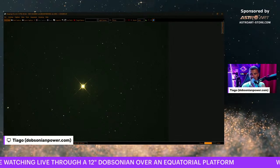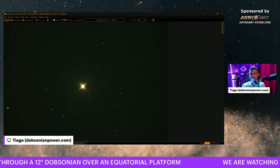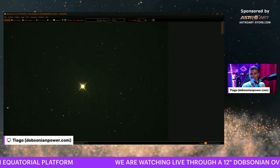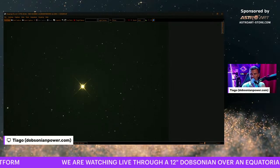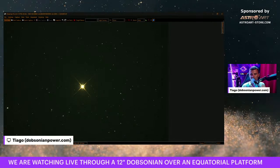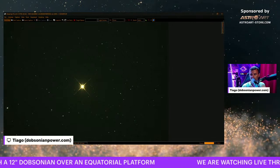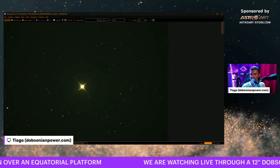Yes, overhead, another horse head, but it's the blue horse head. No, David, I didn't try mosaics because I don't like very much to do that kind of work. I don't mind to have them separated.